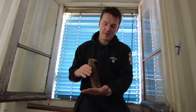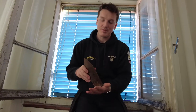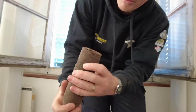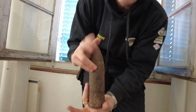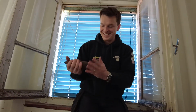I think it's a mortar shell. We're going to have to ask my French friend Pascal, because he's all about mortars. He'll probably tell me it wasn't, and that this comes from an artillery gun or something. But how cool is that? I'm going to clean that up, and it's going to be an excellent doorstop. I can put it in the gun room. Yeah, that was really cool. We have one shell. Cool. What else did we find?